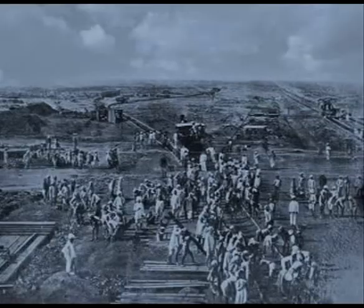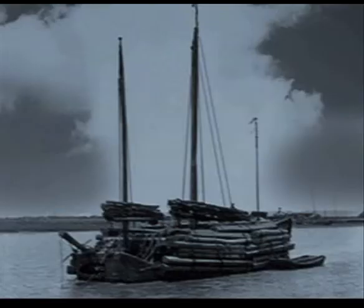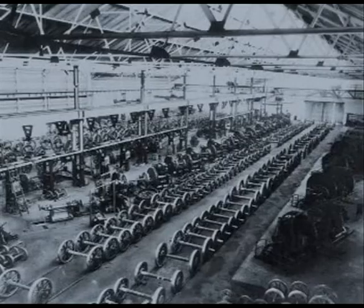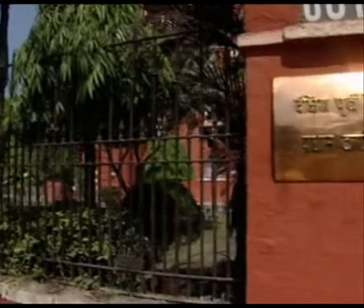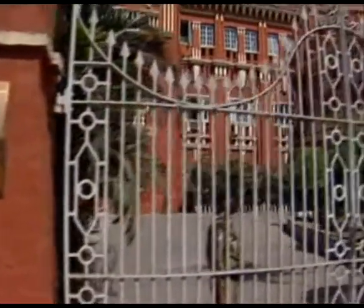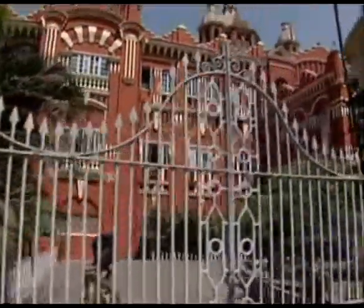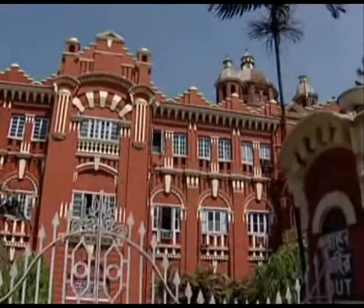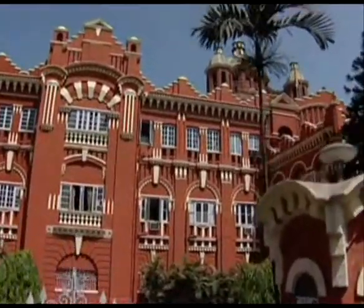This is where the birth of a great organization took place. There was a railway yard, riverine traffic, and all the other peripherals that are required. There was a hub of activity all around the headquarters that was created at Garden Reach. From there it became a symbol of growth for this railway, for this country, and for this region.